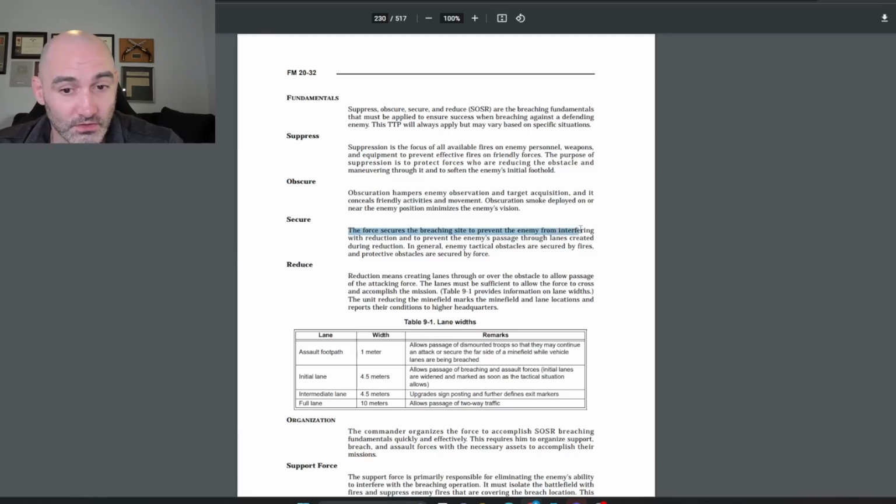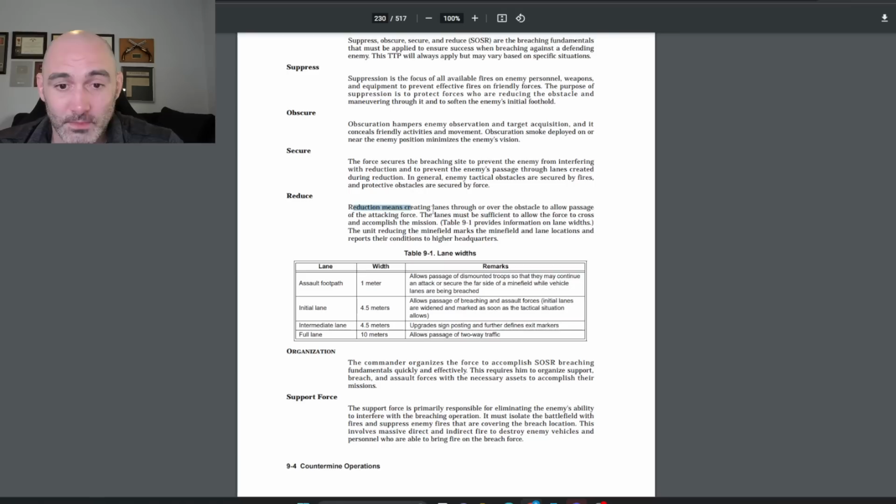Then you have to secure, which is securing the breaching site, and then reducing. Now, reducing is a specific doctrinal term that means creating lanes through or over an obstacle to allow passage of the attacking force. Now, I want to point out that clearing a minefield and reducing a minefield are very different things. See, if you're a farmer and you want to plant your crops, you need to clear every mine out of that minefield. But that's not the only tool available to military commanders.